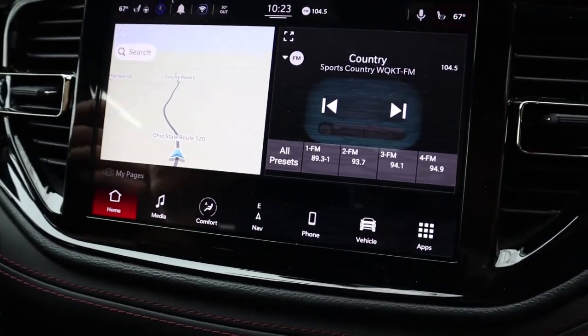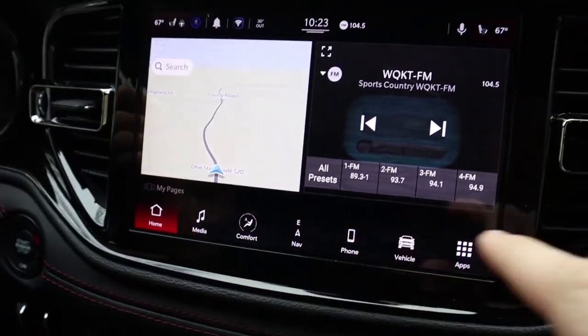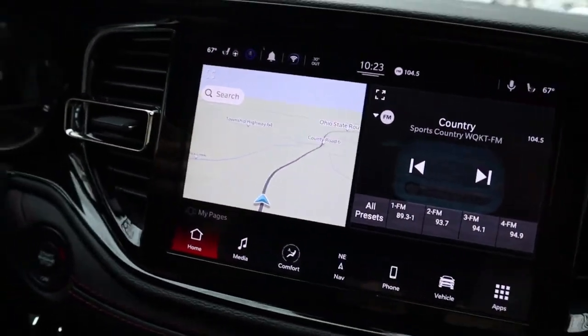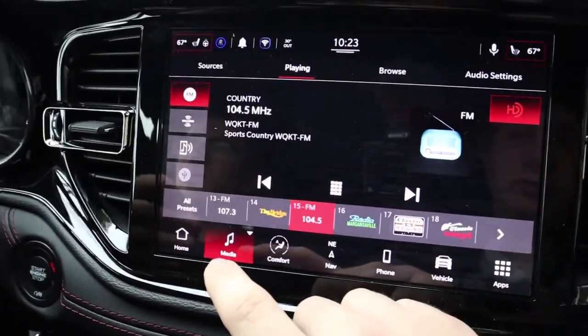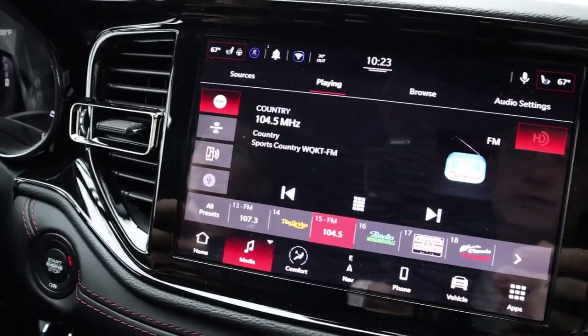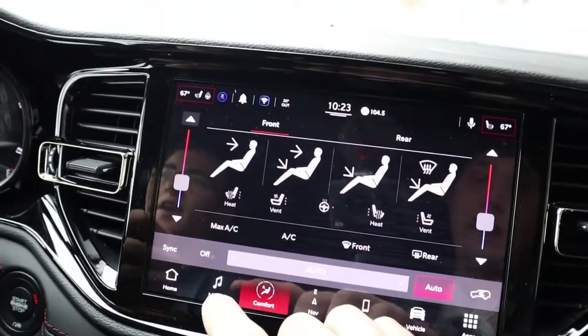It's a high quality and it's a fairly large screen. So you've got your home that gives you your navigation and your media on the left and right. And then you can flip to your media. It's got Bluetooth, Sirius radio, FM radio. That's pretty standard in a lot of vehicles like this. And also then has Apple CarPlay and Android Auto.